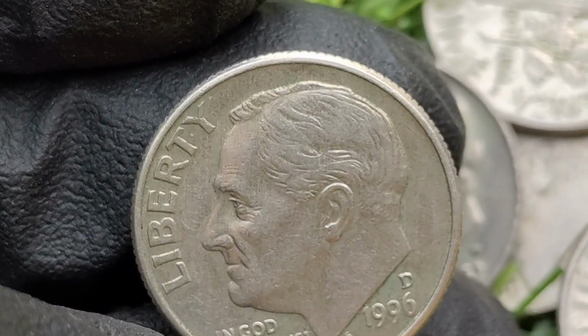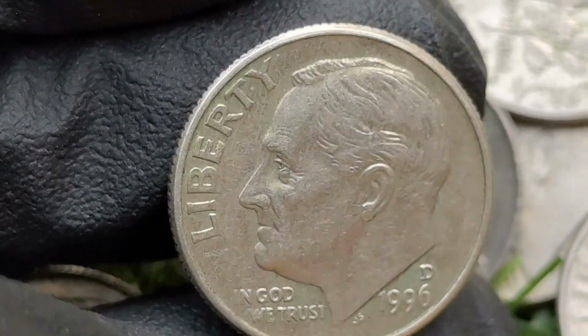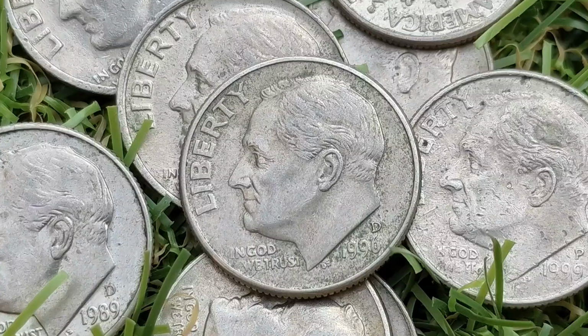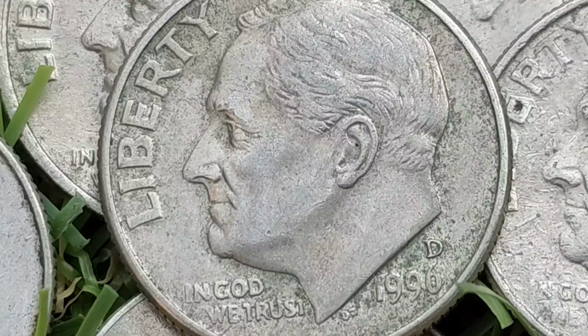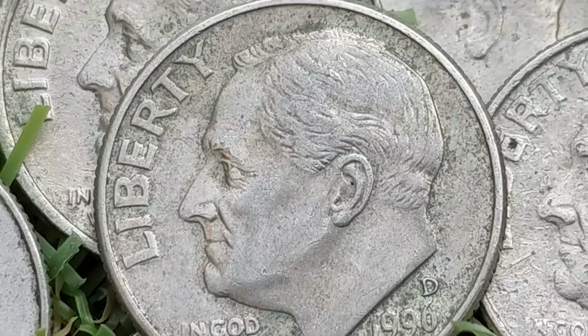It features the W mint mark from West Point and can be worth $200 to $1,000 or more, depending on condition. Conclusion. The 1996 D Roosevelt dime is a common coin that typically holds only face value unless it is in uncirculated condition or has a rare error.